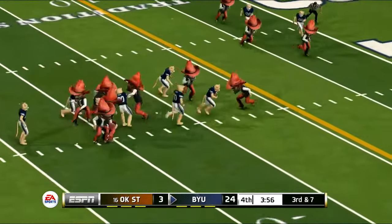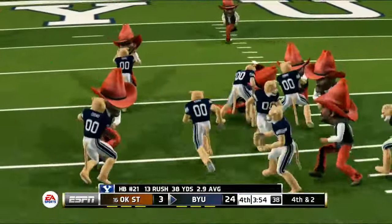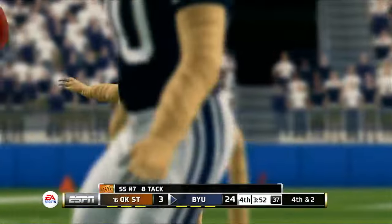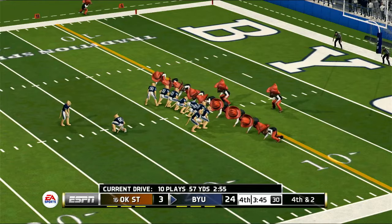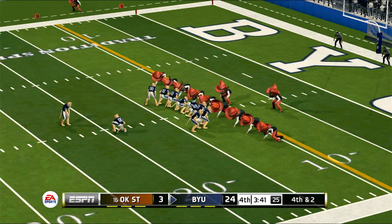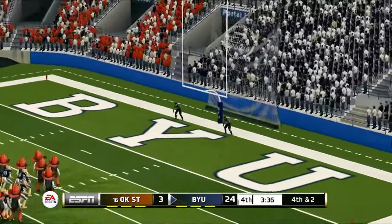Wide at the 8. And they get nice yardage on that run. That's good for a gain of 4 yards. This should be an easy field goal. It's up, and it's through the uprights.